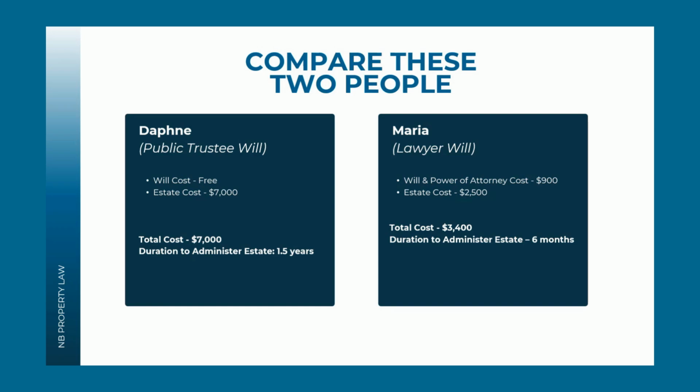We often see that with the public trustee. It's a bit of a slower process. They've probably got quite a big workload of estate administration work that they're doing for their clients, so it can take a lot longer to get through the administration. So it then means that the beneficiaries are no longer getting their inheritance, and at the outset it's taking some time before they can actually see that money.